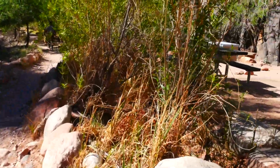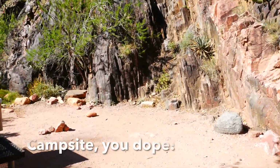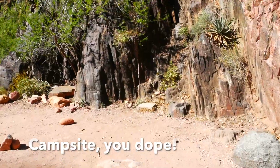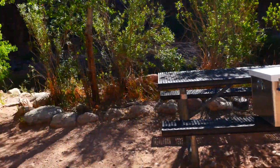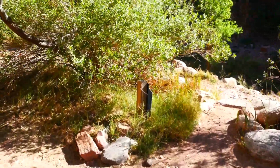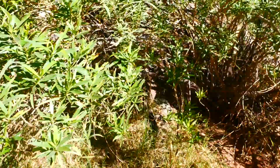Alright, here's the. Is this the campground? Yeah. Here's the campground I stayed at last time. Right here. So, number 23.